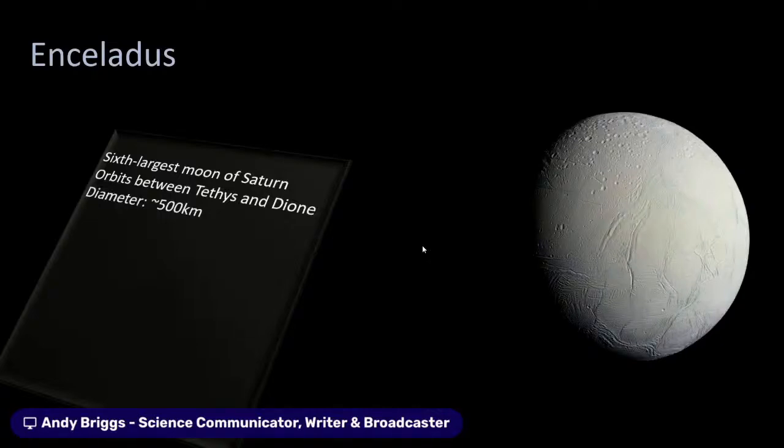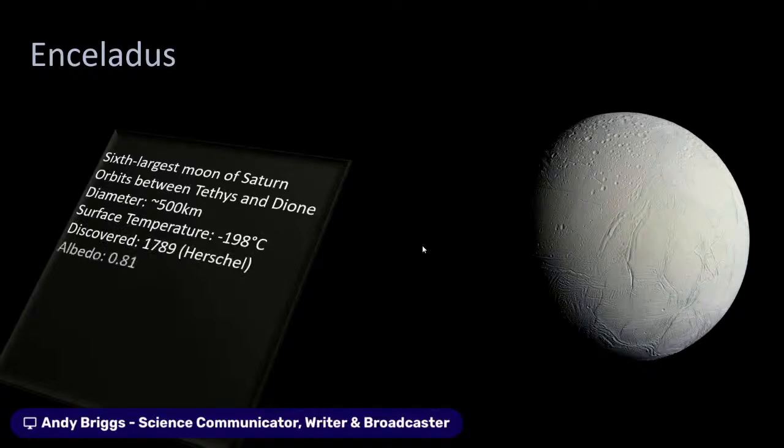It's not quite spherical, so the pole-to-pole diameter and the equatorial diameter do actually vary, although not by much, but it's not an exact sphere. It's got a surface temperature of minus 198 degrees Celsius, which makes it incredibly cold, obviously. And it was discovered in 1789 by William Herschel.